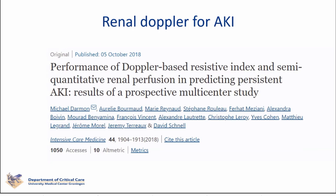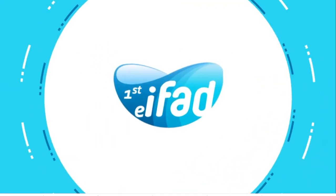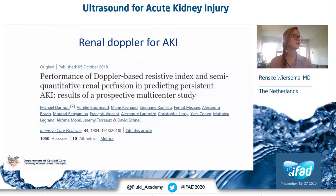However, in 2018, a very nice study was published by Michael Darmon et al. in intensive care medicine in about 350 patients, which showed that the performance of this Doppler-based renal resistive index was actually quite limited. So the diagnostic accuracy was quite low, and it therefore was perhaps not appropriate to use as a clinical tool. This study, however, didn't include the venous impedance index, and that's something, in the light of the concept of venous congestion, which may offer a higher discriminative accuracy.